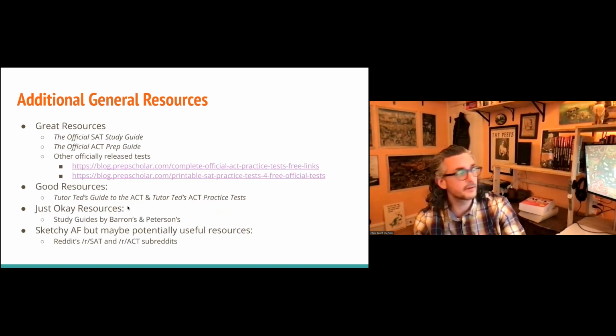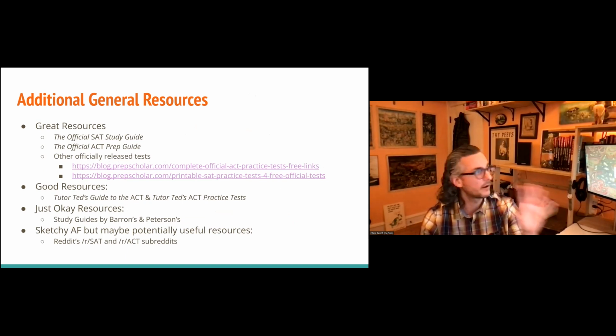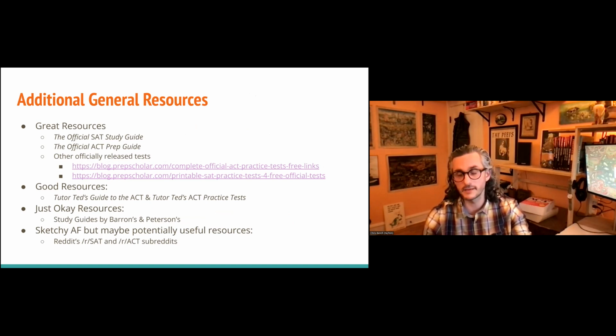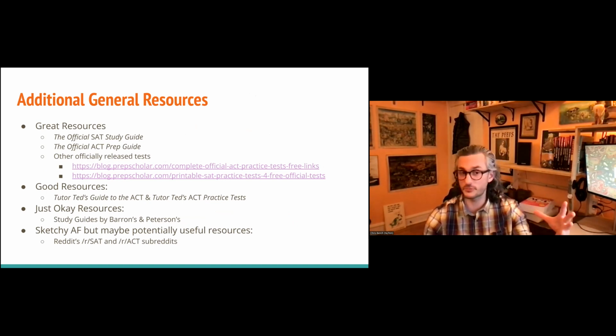So here are the resources I mentioned earlier: the official SAT study guide, the official ACT prep guide. There are also officially released exams. There are two links there. There are also third-party books out there.